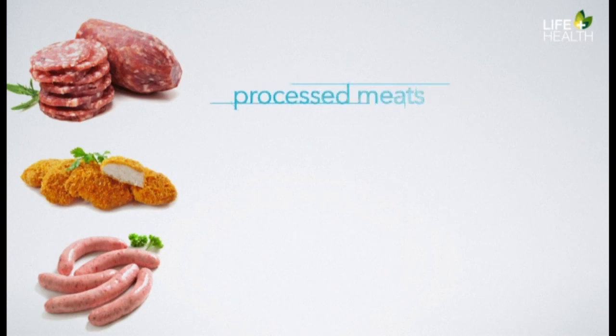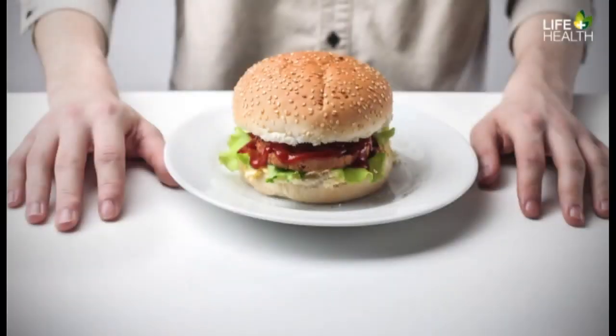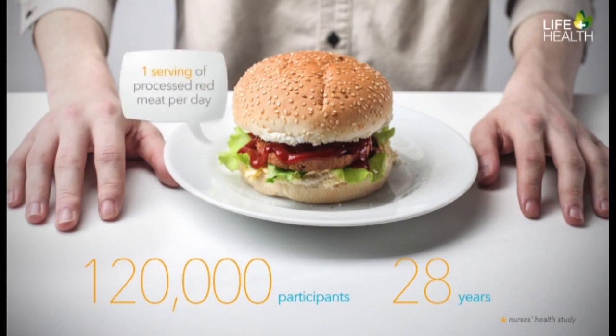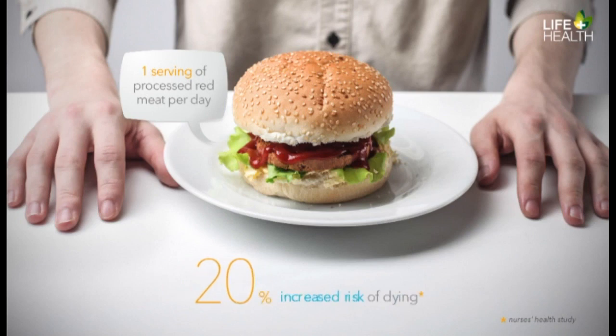Processed meats such as wieners, salami, sausages, ham, bologna, bacon, Spam are far worse than unprocessed red meats. According to the Nurses' Health Study, which followed over 120,000 people for 28 years, eating just one serving of processed red meat a day was associated with a 20% increased risk of dying during the study. One serving is equal to 1 ounce of processed meat or a half an ounce of bacon.